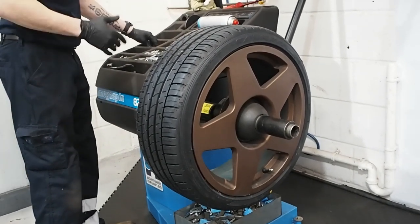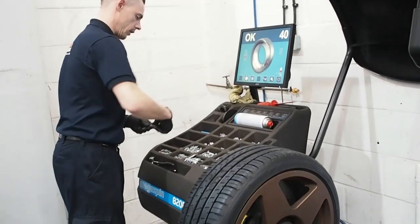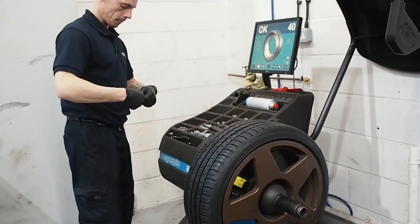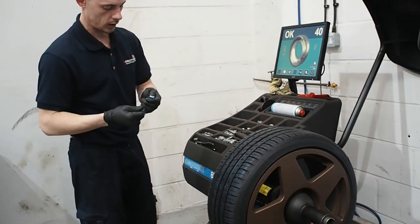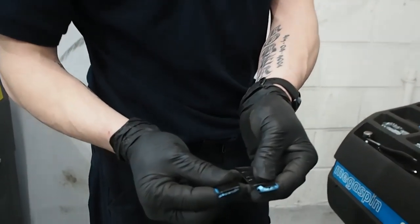So, would you like silver weights or black weights? I'll go for black weights, I think. I think black will look better, if that's all right. Okay. A lot of weights would normally snap them like that. But as you can see, you get that, don't you? And yeah, you don't want that.